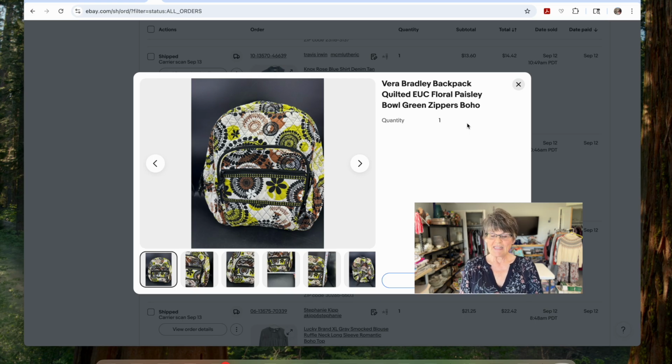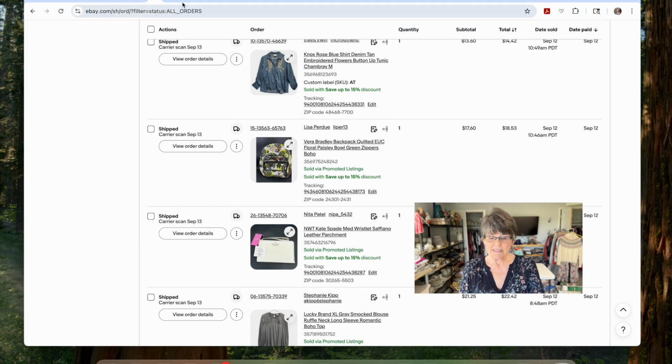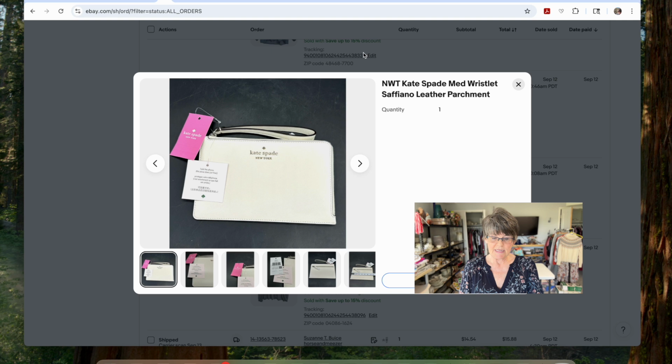Okay, Vera Bradley. Some things sell, some things don't. If you're looking at purchasing Vera Bradley, I wouldn't pay very much. But if you can get them for a good price, like I do, $1, $2 at the most. This was a very large backpack. This one was listed probably 4 or 5 months and did sell for $17.60 on eBay.